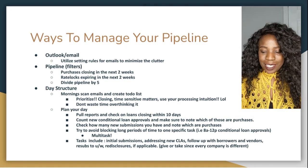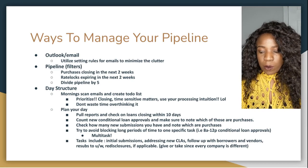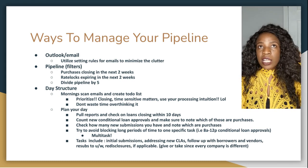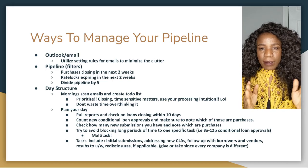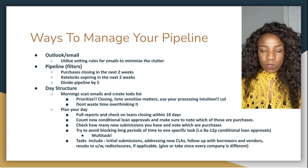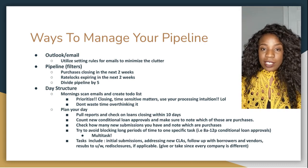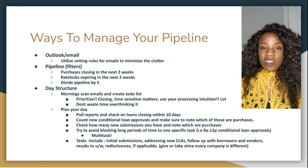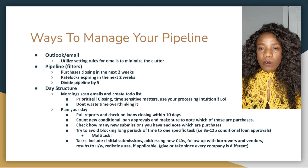So once again, tasks include initial submissions, addressing new conditional loan approvals, following up with the borrowers and vendors, and resubs back to underwriting. This is another one that I like to take a block of time for, resubs. Now, resubs shouldn't take you too long, right? Especially if you follow my advice of hitting every single condition on your conditional loan approval up front. That way, your resub process is going to be way better.